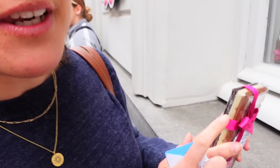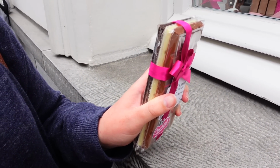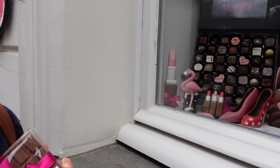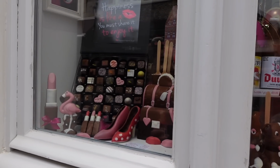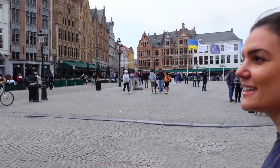Not for me though, for my family. So I got one dark, one milk and one white chocolate. All handmade, and we met the woman who makes it with her husband and son. Family business. Make sure you pop in. Chocolates and happiness. Right, our time is up.